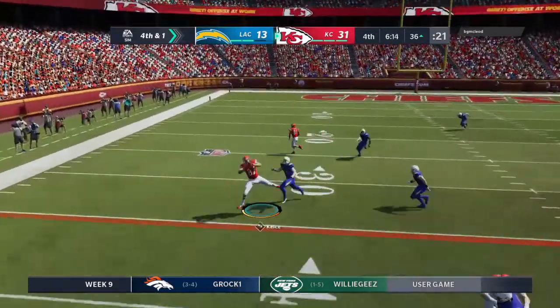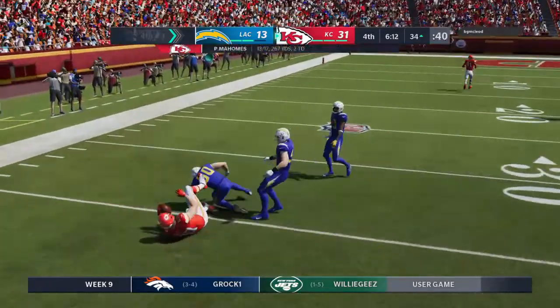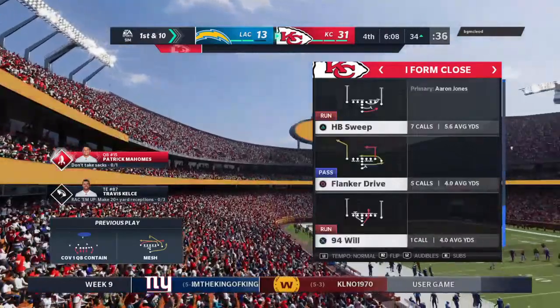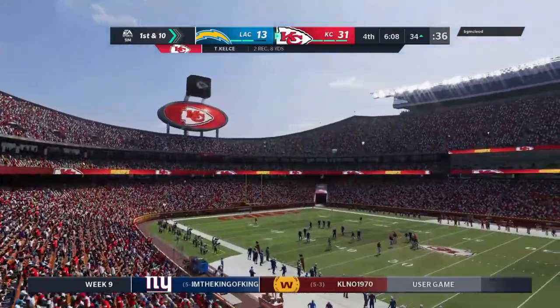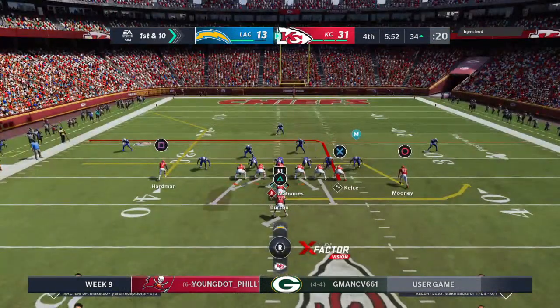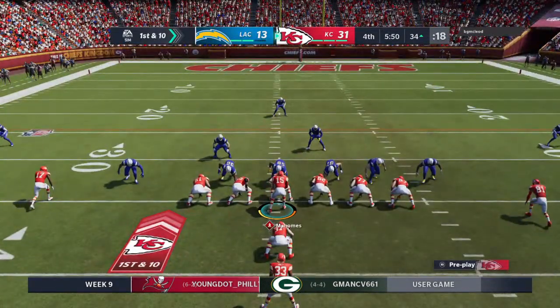Close it out. Complete. The tight end, Kelsey. And he gets it to the 34. Good enough for the first. They only got a couple, but a couple's all that they needed as they convert on 4th. From the 34 now, here's 1st and 10.